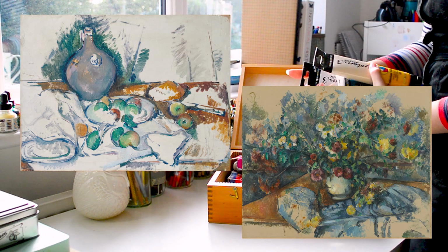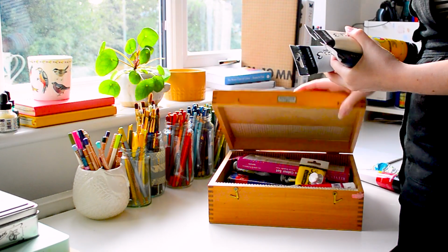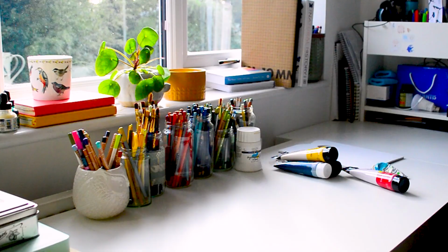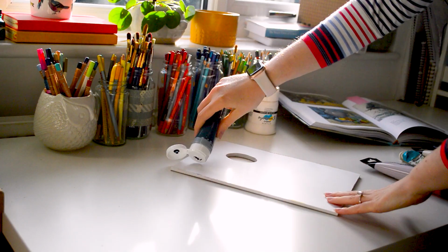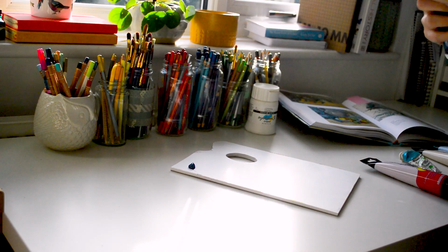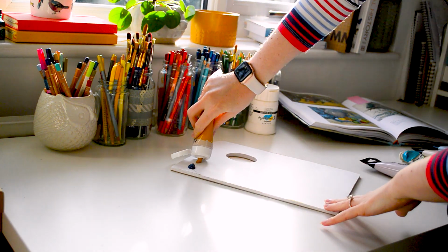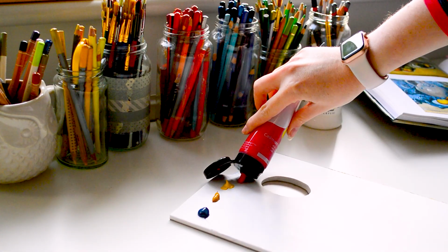So Cezanne liked to challenge the idea of what makes a finished painting, and when I was researching all about him, I found out that he used a term called realization to try and find and feel when his paintings were done. So instead of following the conventional method, it was more about the process rather than it looking finished.